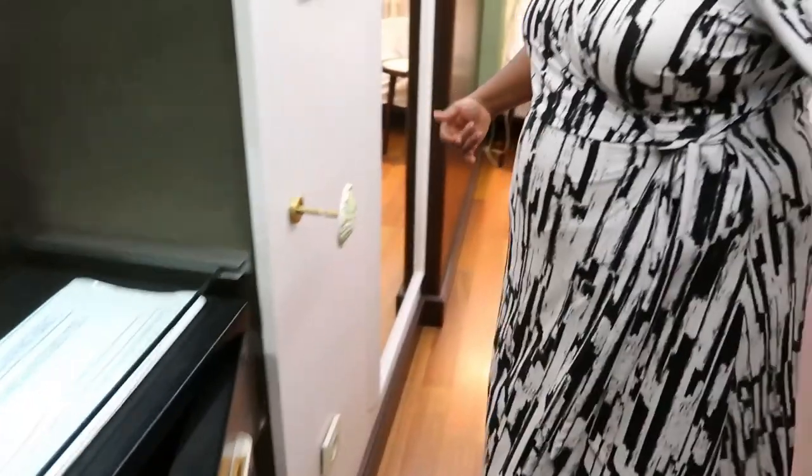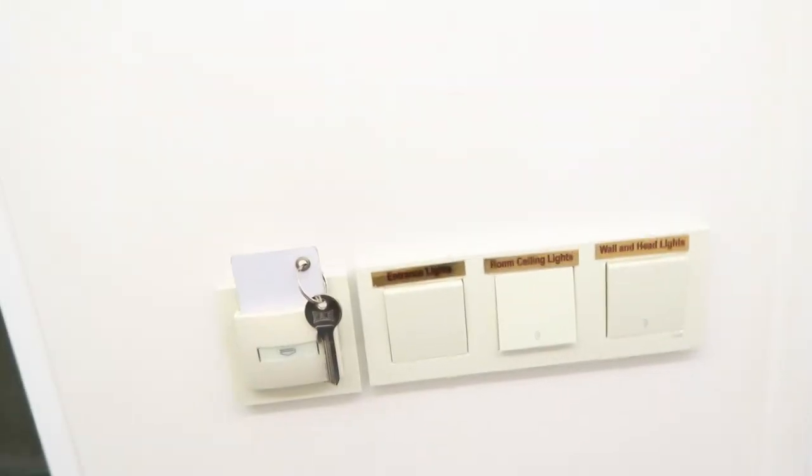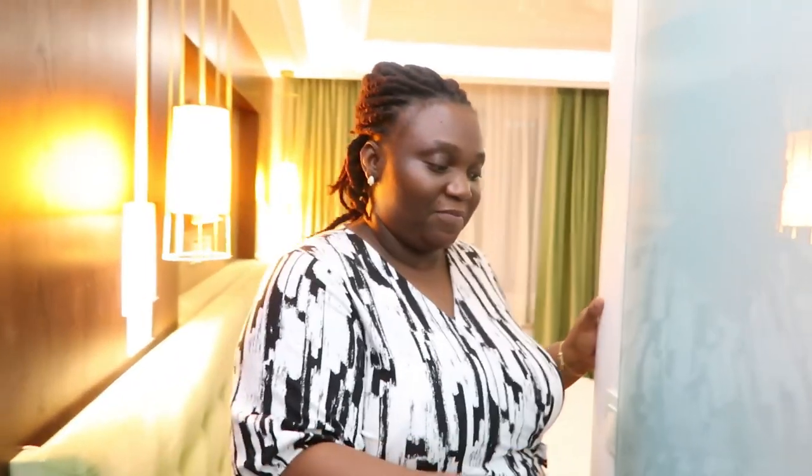When you come in, on this side there's a mirror. There's a mirror on this side. On the wall here we have our key, and on this side we have some wall things. I don't know what they are. You keep coming into the hotel, it has this nice wooden wall.